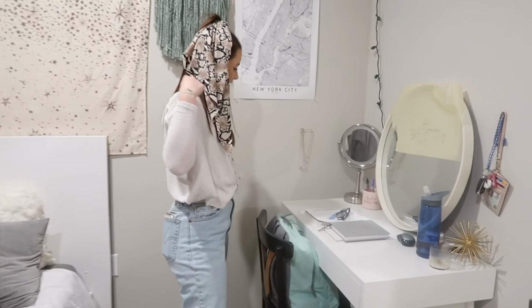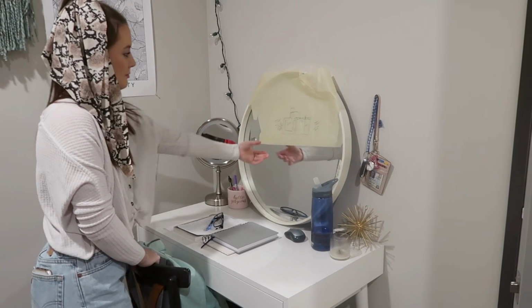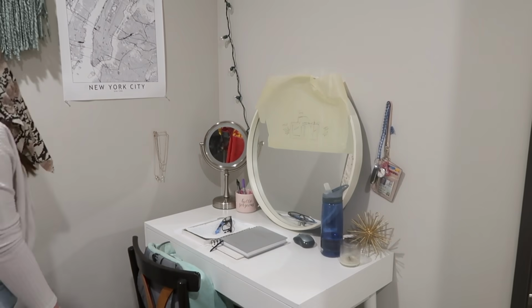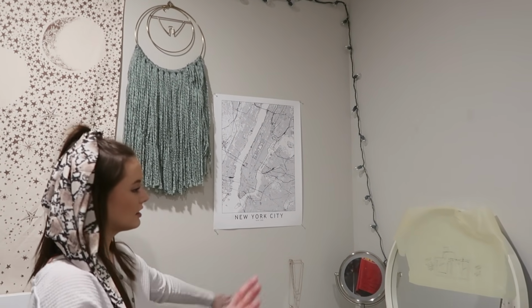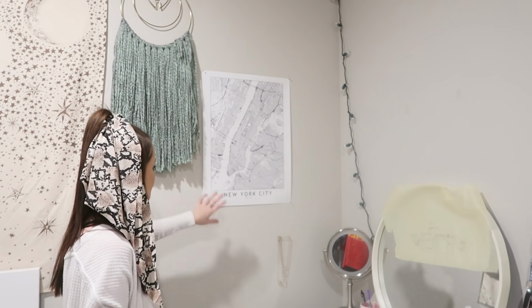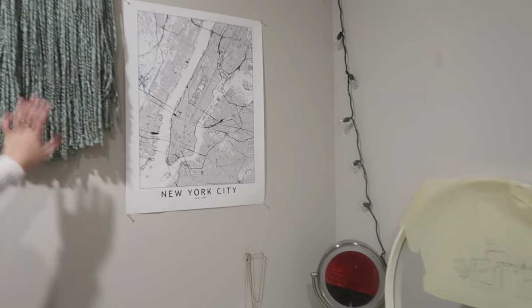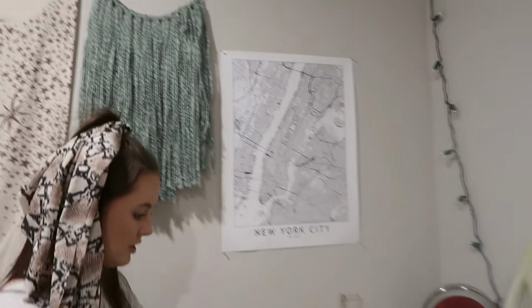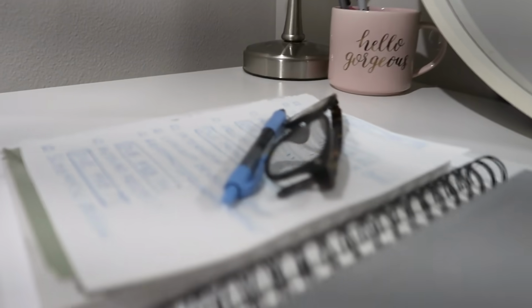I have my desk area. I just do my homework and stuff here. You can see some of my drawings that I've done, just little sketches. And then I have some stuff hanging up over here just to fill in the blank spaces. This is from a print website that I can't remember what it is, but I'll link it below. And this is from Dormify. And then I have my journals and my notebooks and all that stuff for school. This is also from IKEA.